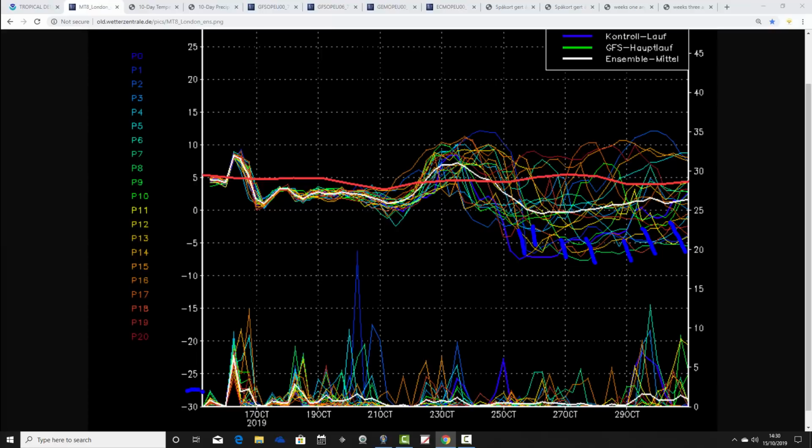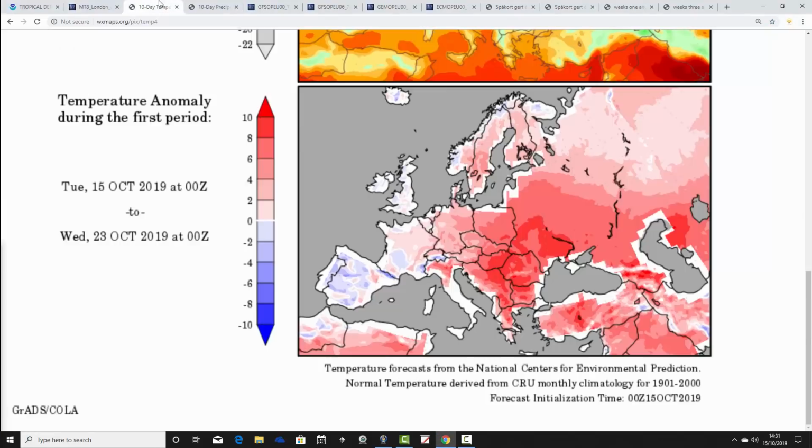Precipitation-wise, plenty of rainfall still to come, either in the form of showers or longer spells of rain up to the weekend. Possibly a little bit of a drying trend next week, but not completely dry. Even then, it looks like we will have further showery outbreaks at the very least, down there in the southern part of the country.